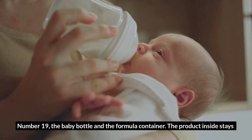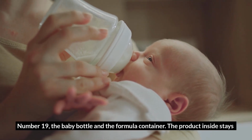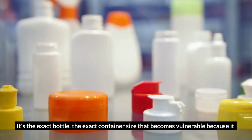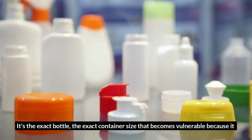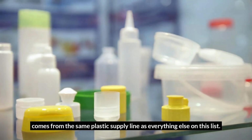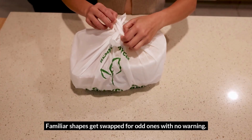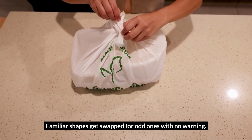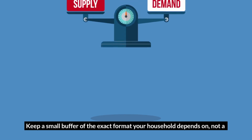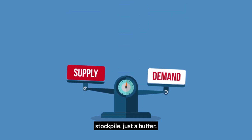Number 19. The baby bottle and the formula container. The product inside stays available. It's the exact bottle, the exact container size that becomes vulnerable because it comes from the same plastic supply line as everything else on this list. Familiar shapes get swapped for odd ones with no warning. Keep a small buffer of the exact format your household depends on. Not a stockpile, just a buffer.